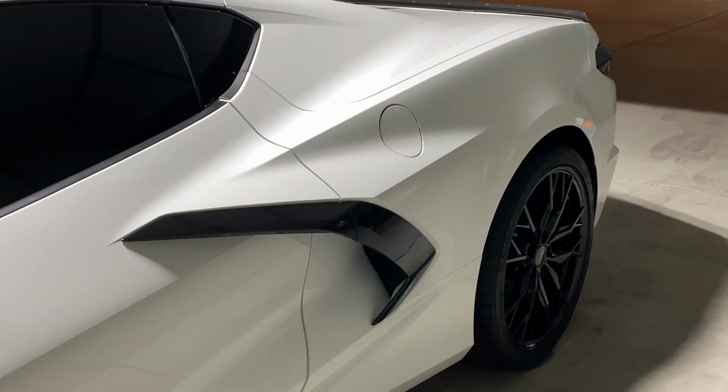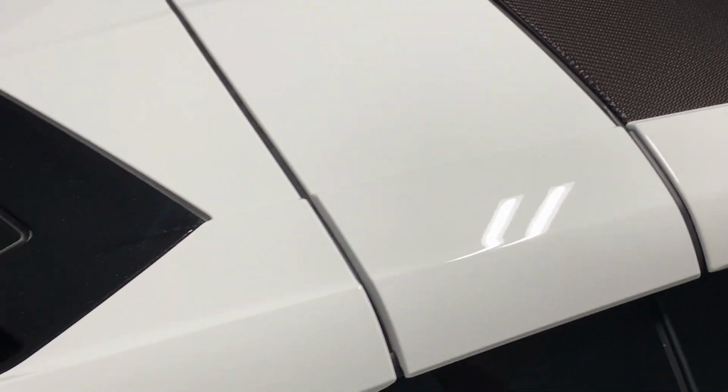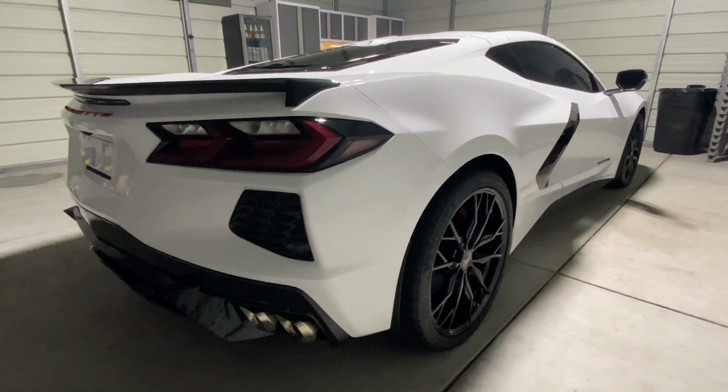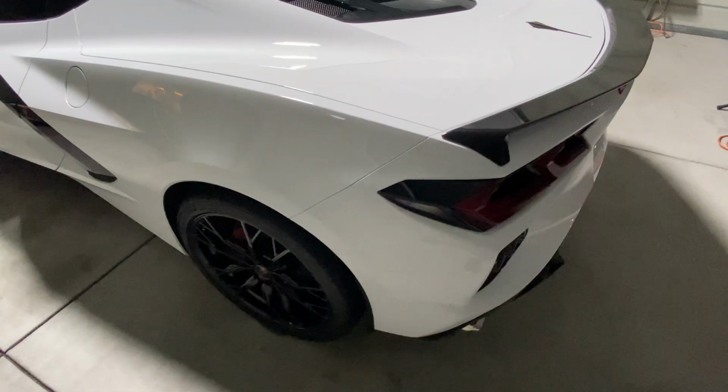And there you have it. This brand new 2023 Corvette C8 is protected the best that we possibly can with PPF, paint protection film, as well as ceramic coating. We'll catch you guys on the next detail.